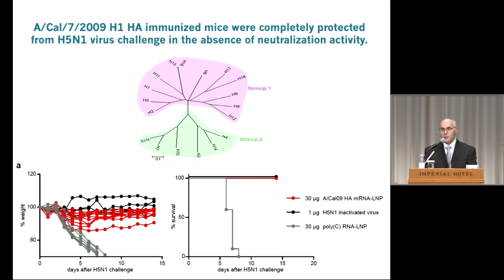I told you before, one amino acid change was enough to stop a vaccine from working. These have hundreds of amino acid changes. But we challenged animals that were immunized with H1 with an H5, and they were completely protected. And that's because they made a response against the conserved stalk that protected them. So this is the beginning of a universal influenza vaccine, a vaccine that can protect against drifted viruses, last year's viruses, or brand new pandemics.